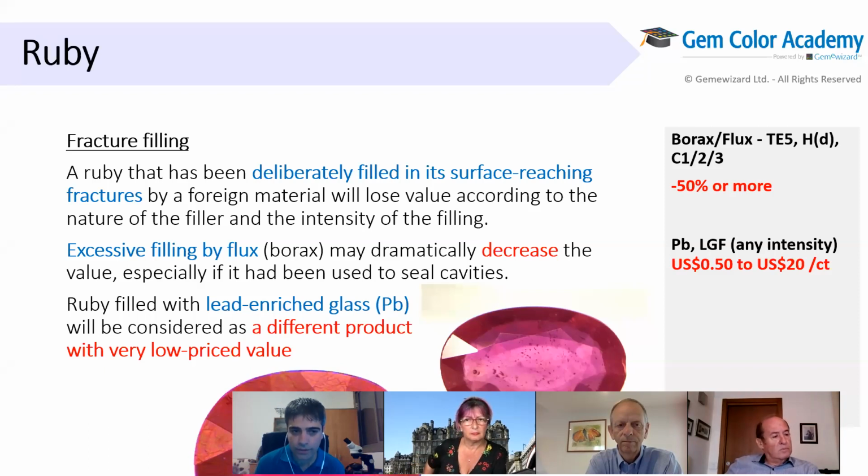The other way to do it is instead of using borax, we can also use lead-enriched glass, also known in the trade sometimes by the abbreviation LGF. And this will be considered a completely different product by traders. They will not look at it as a ruby anymore. Some laboratories call it a hybrid product, some call it a manufactured product. But for traders, these are not part of the ruby category anymore regarding pricing. They have their own pricing, which will run between 50 cents to $20 a carat.